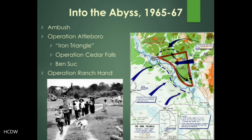In January 1967, Westmoreland attacked into the same area again in Operation Cedar Falls. They removed the civilians from the area, then just laid waste to the whole region. One of the most notorious incidents was the town of Ben Suc, which was completely leveled by the Americans, bulldozers and all. At Ben Suc, some 6,000 civilians were evacuated and sent to a refugee center. Then the Americans leveled the town.